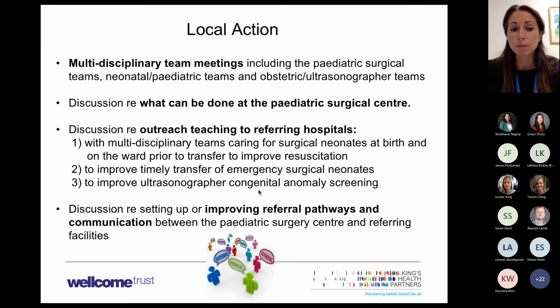And also working with our ultrasonographer and obstetric colleagues to think about how congenital anomaly screening in the districts can be improved. And not only that, if these conditions are identified, how can we improve the referral pathway so that those mothers can actually deliver at the tertiary centre?